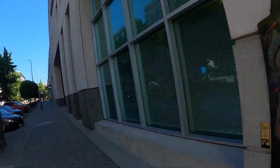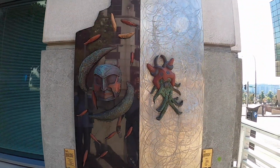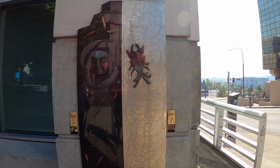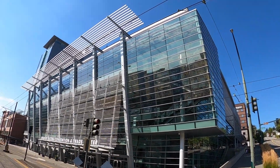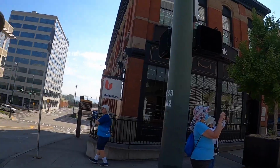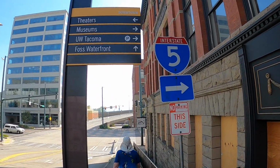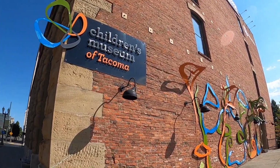We keep running across these masks down here. Sorry, am I just butting right in on you here? Here we have the Tacoma Convention Center. All right, we're heading down the hill to Pacific, and then we're going to turn right. We're going to cross and turn right. Cross Pacific and turn right. It says to Interstate 5. Well, here's the Children's Museum of Tacoma. And they've got artwork here.